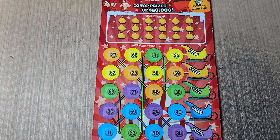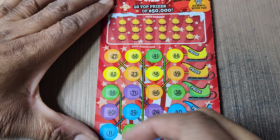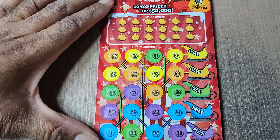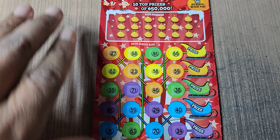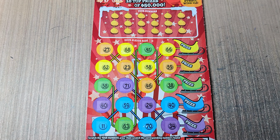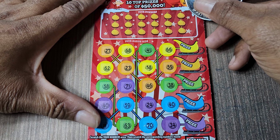All right, we'll kick it off with a sleigh ride ticket. We're looking to complete our colors all the way across to win the corresponding prize, or we need a reindeer up here for a $15 win for each one that you find. Odds on these are 1 in 4.30. All right, let's lock in the focus.